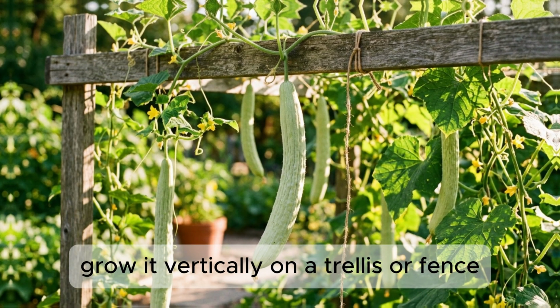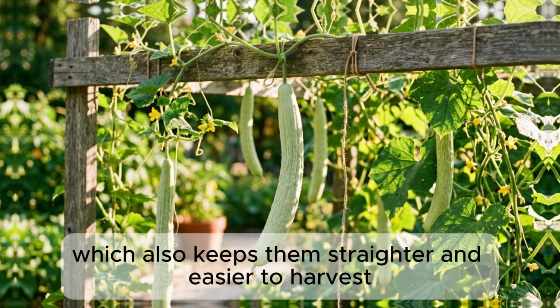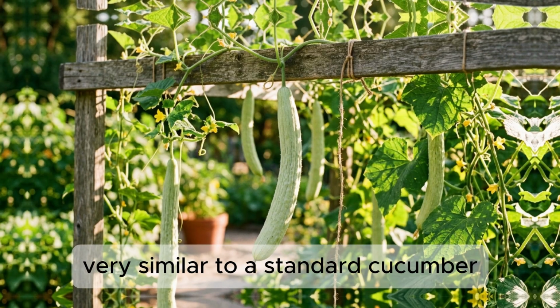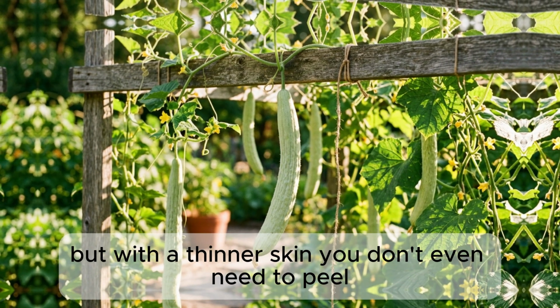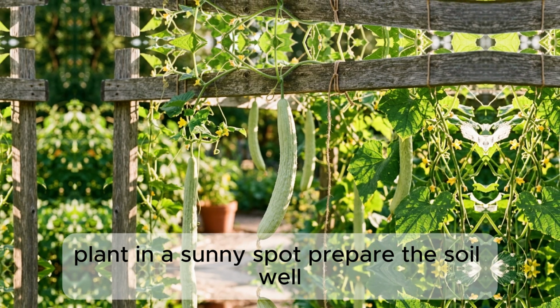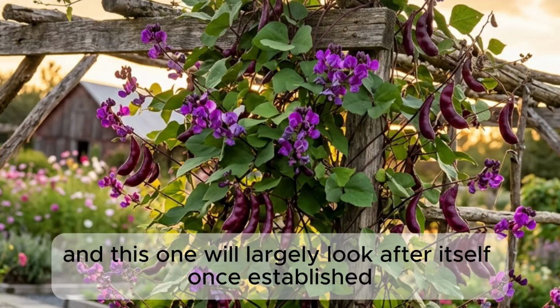Grow it vertically on a trellis or fence and the fruits hang down beautifully, which also keeps them straighter and easier to harvest. The flavor is mild and refreshing, very similar to a standard cucumber but with a thinner skin you don't even need to peel. Plant in a sunny spot, prepare the soil well, and this one will largely look after itself once established.